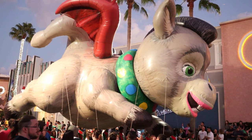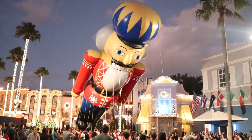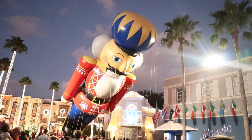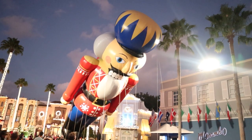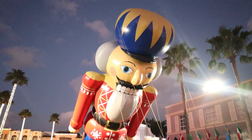The parade started as we were on our way back to Islands of Adventure. Today, it wasn't as windy, so we were able to see the floats. The Nutcracker float is my favorite. If you haven't seen my video from yesterday, make sure you check it out to see more of the parade footage.